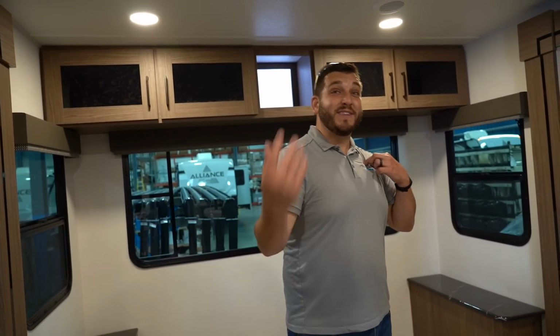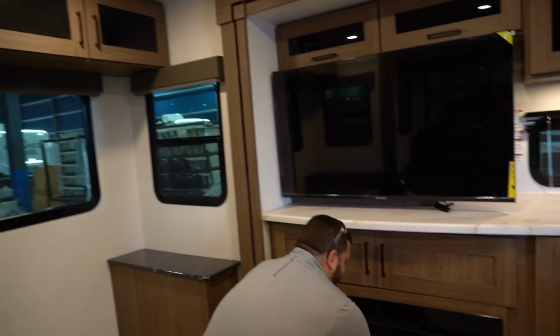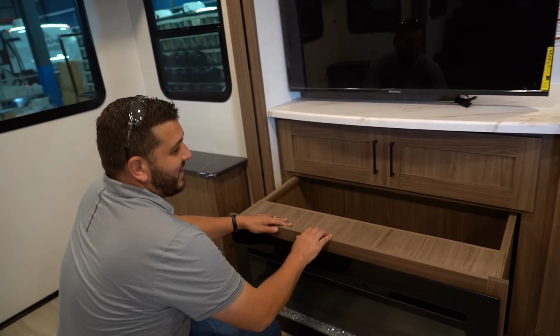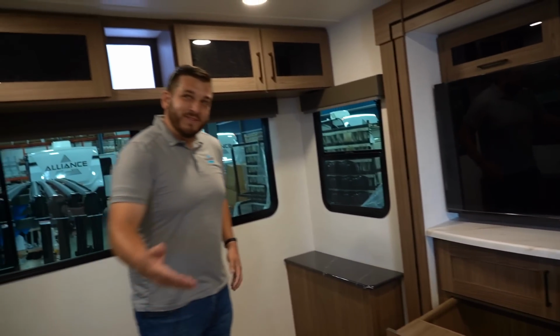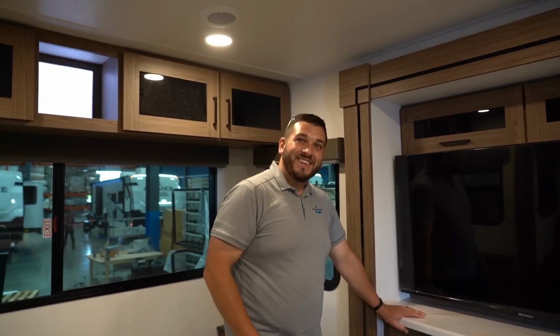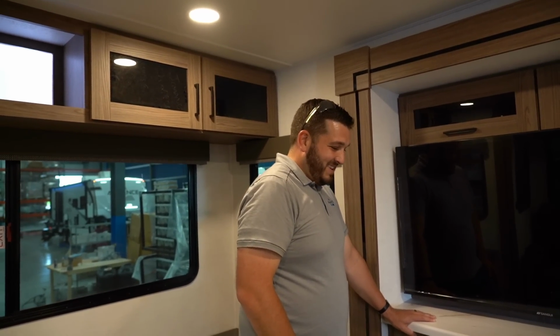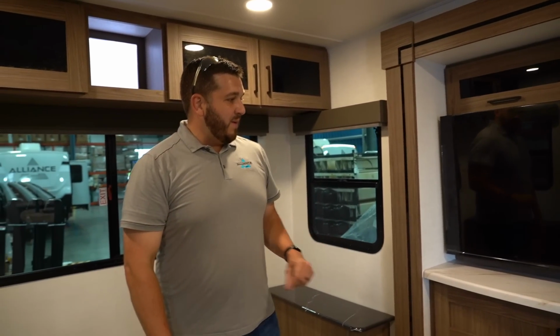So, storage is the name of the game when it comes to travel trailers, right? And what better place to have storage than... Oh, sweet. Yes. So that's a feature that you're going to find in our Paradigms. Right, I just saw that. That's, again, in this Sunday's tour, actually. And it's like, storage. Every spare spot has to be storage. Yep, so we implemented that.